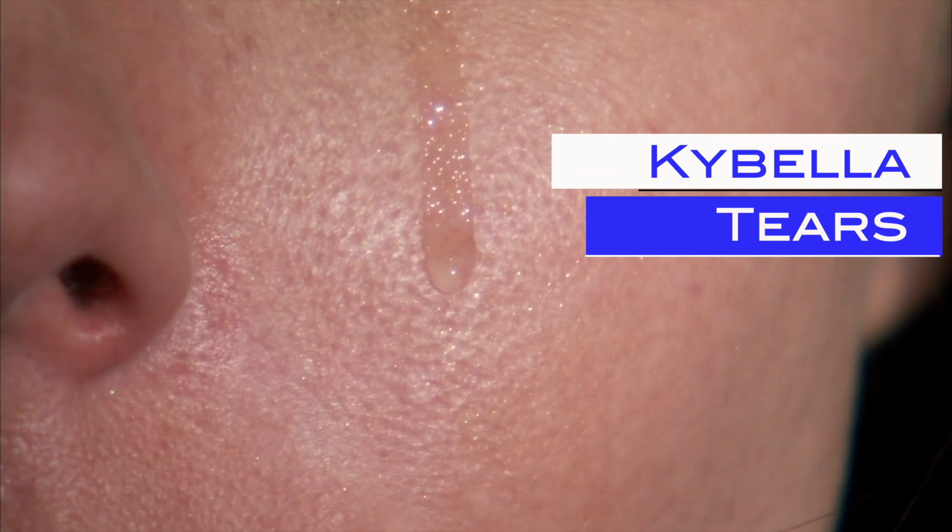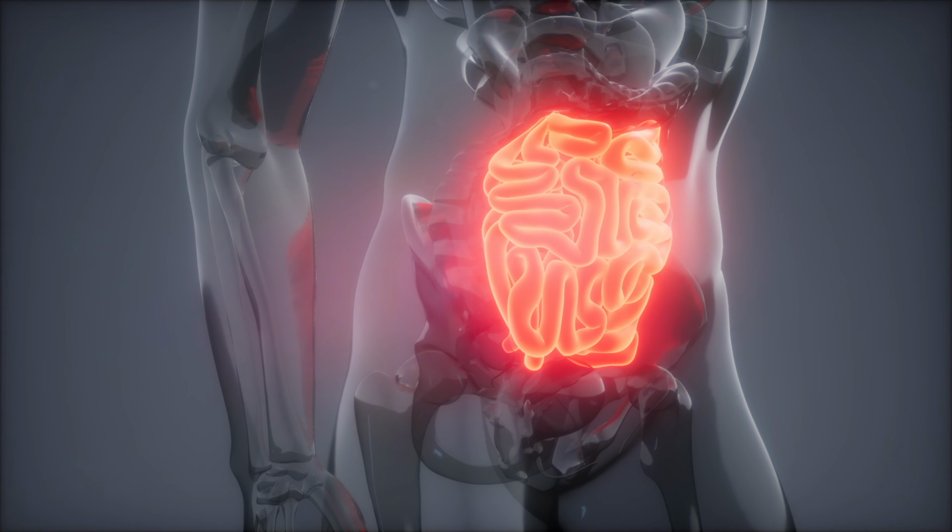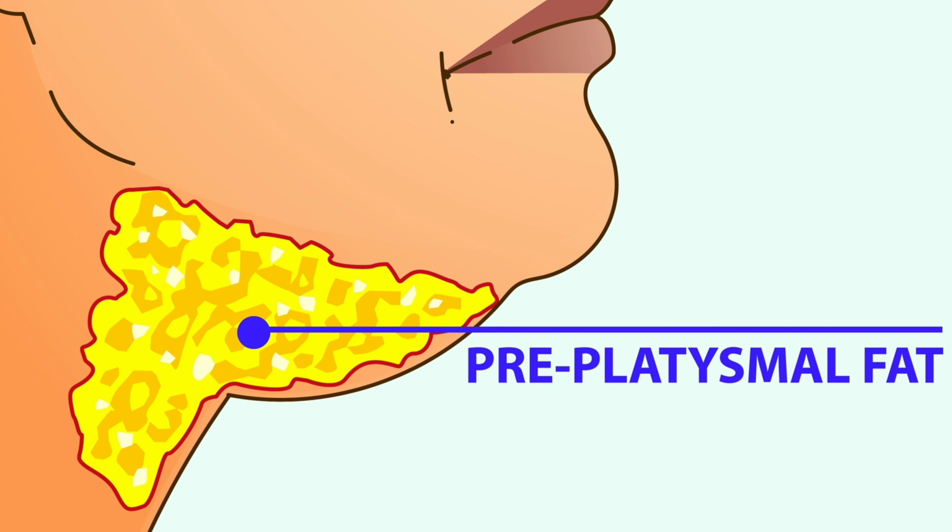The answer? Probably not. Kybella was released with FDA approval in June of 2015 and was marketed as this miracle treatment to help you get a better jawline. It's made up of deoxycholic acid, which is a bile acid found in the intestines that really helps you digest your food. This acid is approved to be injected in the fat making up the central part of the neck to help dissolve it and in turn give you a better jawline.